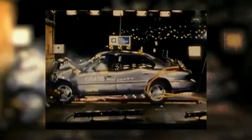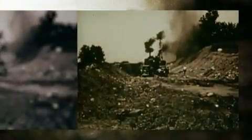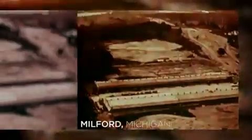Safety tests like this happen virtually every day at one of the world's top automotive facilities. 90 years ago, General Motors built the Proving Ground facilities, dedicated to testing their vehicles. They built it in Milford, Michigan, a small village northwest of Detroit. Back then, it took all day to get there.